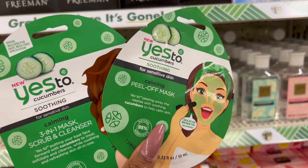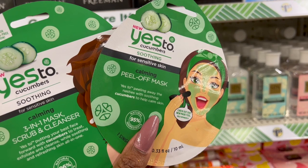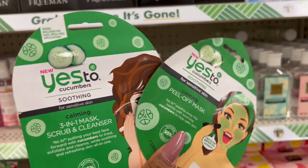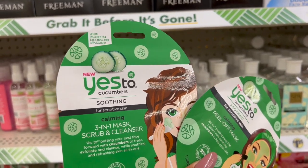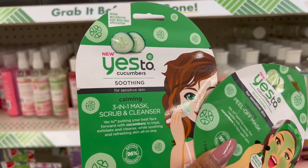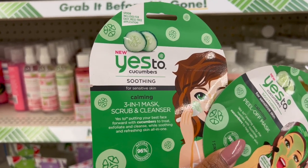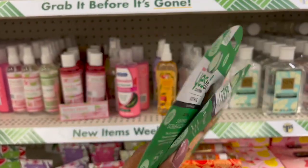They have the soothing face mask with cucumbers, peel off mask. Yes to peeling away the nasties with soothing cucumbers to help calm the skin. And then they have the Yes to Cucumber Soothing for Sensitive Skin Calming 3-in-1 mask. It's a scrub and cleanser. Yes to putting your best face forward with cucumbers to treat, exfoliate, and cleanse while soothing and refreshing skin all in one. Single use, $1.25.